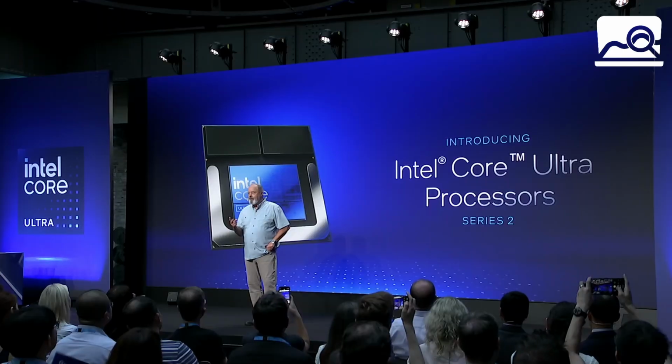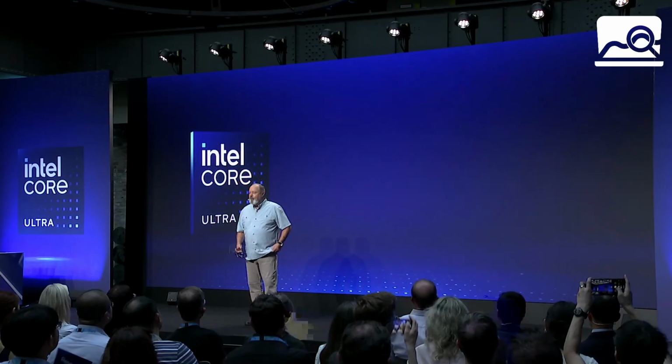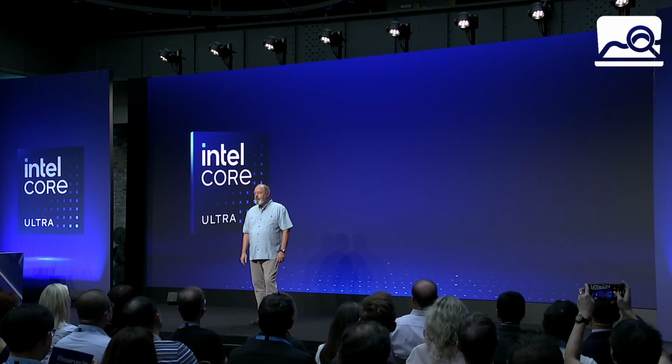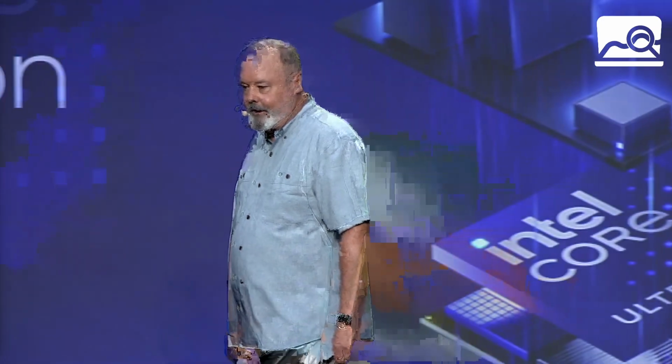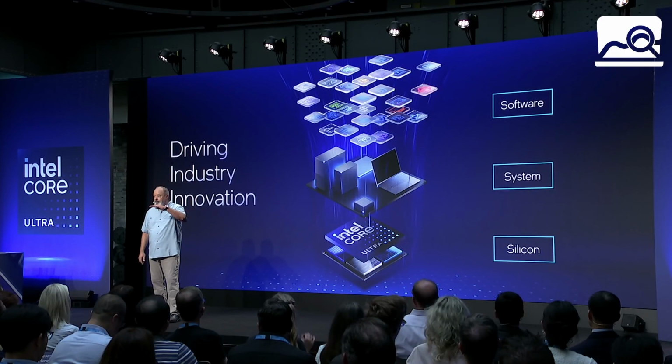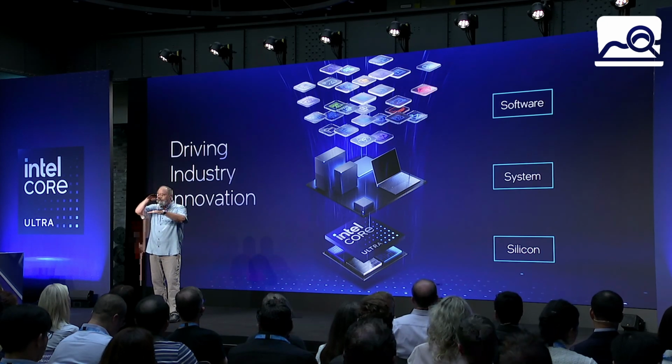Lunar Lake has significant architectural innovations: cores, graphics, and AI. It's the most power-efficient processor we have ever built. How does Intel deliver a leadership product? Through silicon, then in partnership in systems and products with customers, and then, of course, software.